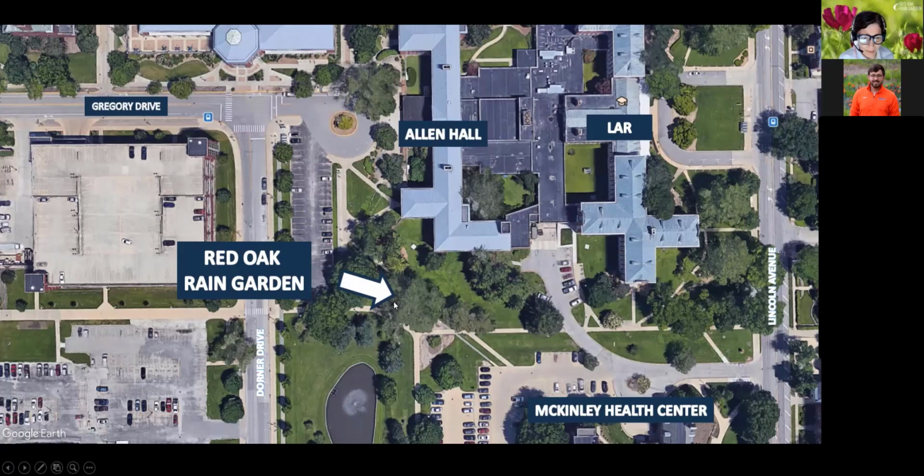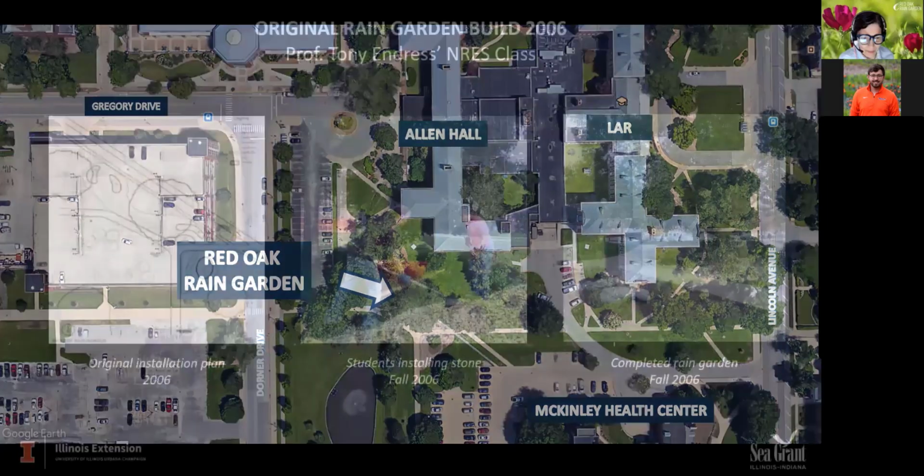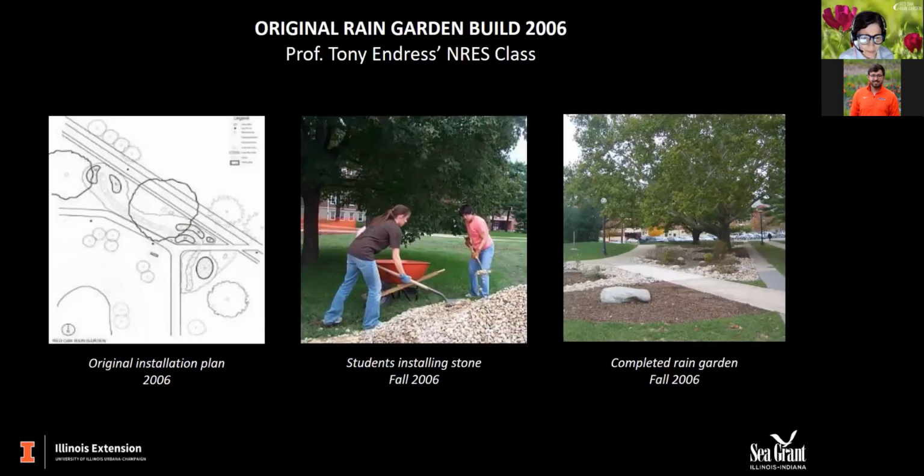So the lessons learned that we're really talking about are from a renovation that we did in 2019. But the garden was originally built back in 2006. At that time, Professor Tony Indris had a class, actually a few classes, that designed, arranged, and built the garden.